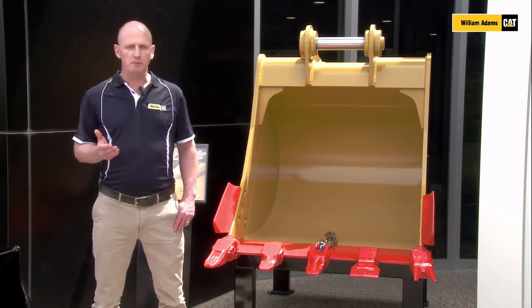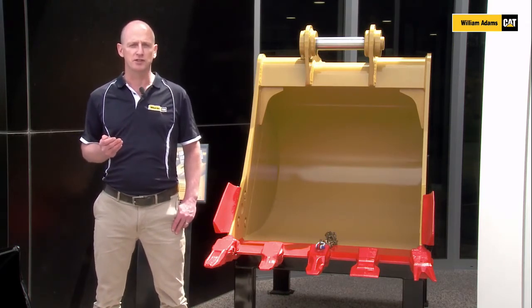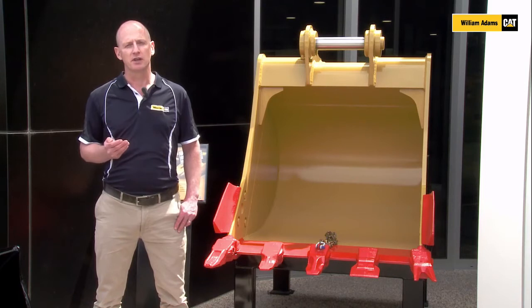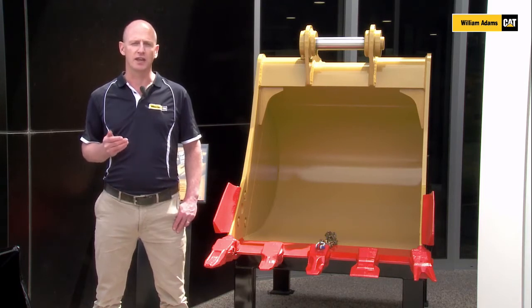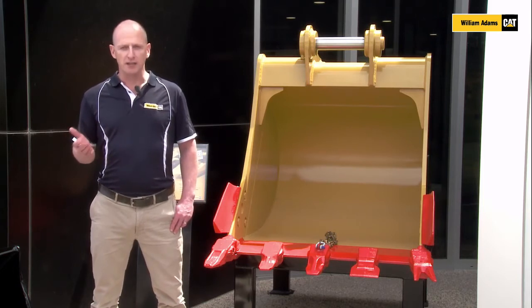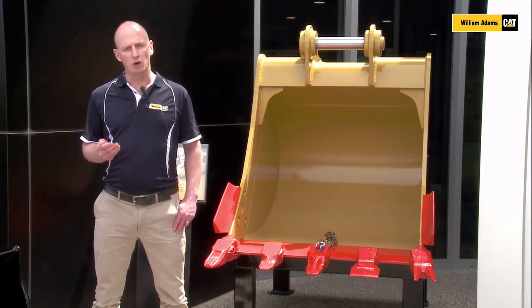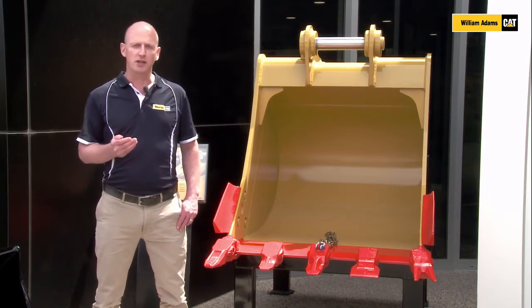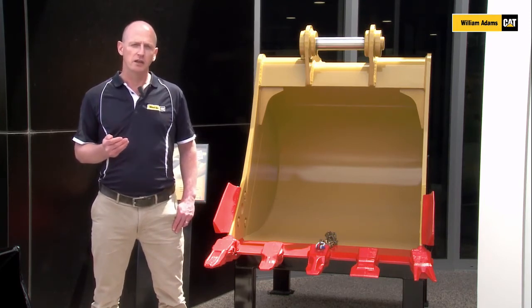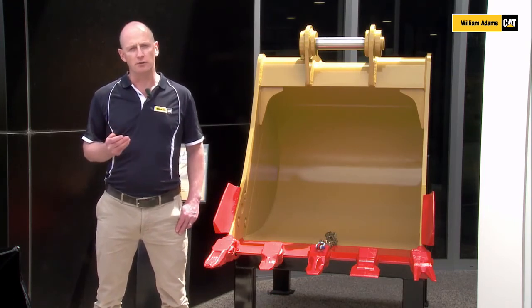This year, William Adams has added a senior position into our team responsible for ensuring successful customer outcomes with our ground engaging tools and undercarriage. Ground engaging tools, or GET as we like to call them, are one of the most critical aspects of your machine, as the right selection impacts your productivity, your fuel consumption, component life and ultimately the value through your business.